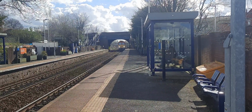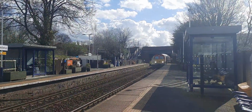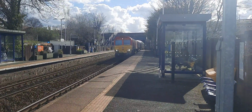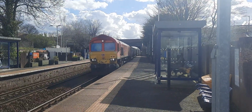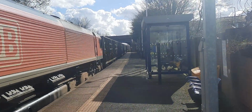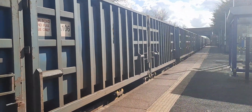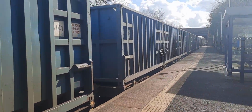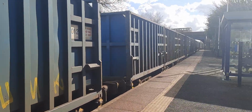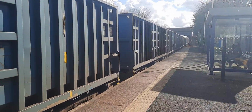I will crap myself if he does the horn. Works by 66105. Nice thumbs up from the driver as well. Certainly does smell.